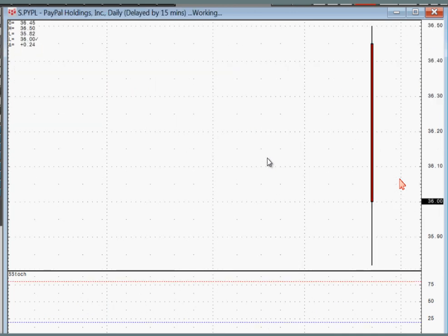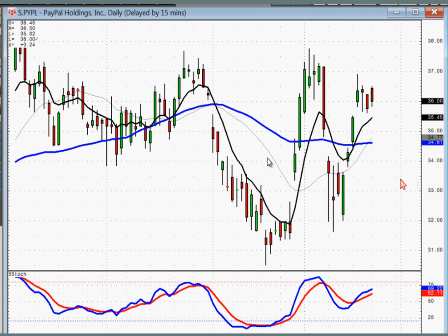PayPal, nothing here to get real excited about. If it opened lower, I'd probably close it out because you can see that the channel is starting to set up.